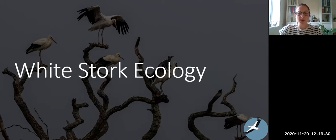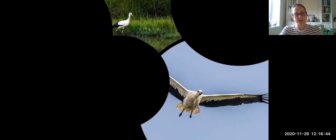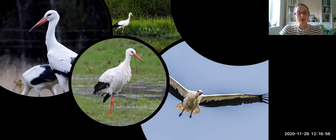So just to go into a little bit about white stork ecology so that you can get a real idea of these birds. They're a large, distinctive wading bird. They stand at over 1 metre tall and they have nearly a 2 metre wingspan. Adults have these lovely red bills and legs, which actually flush to a real bright red during the breeding season. Juveniles hatch with black bills. As they get older, towards the end of their first year, those bills will turn red. You can see the picture on the top left. This is one of our juveniles from this year, and you can see the tip of the beak is still slightly darker.